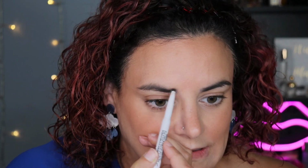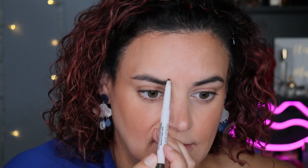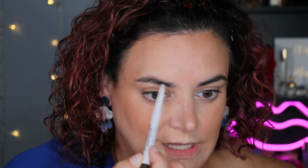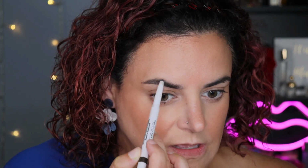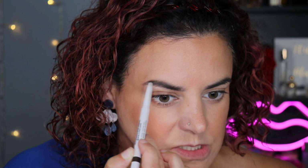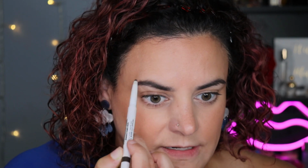Which is why I tend to prefer a tinted brow gel, because they certainly need some help in the control category, not so much in the actual creation of the brows. And obviously this doesn't have any control added into it at all. So once I've done that, I will brush it through again, and then I'll use a clear brow gel just to set them in place.